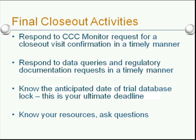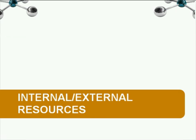This is going to be a study coordinator or a research assistant who's been doing all of this type of organization and data entry and everything else, holding the study site together. However, the PI does need to be involved in that closeout visit. The closeout visit is actually a regulatory process that also has to involve sort of a PI acknowledging their role and responsibility for what has happened and what will happen at their site for the next 3 years and definitely through database lock. You want to respond to data queries in a timely manner and know your resources.